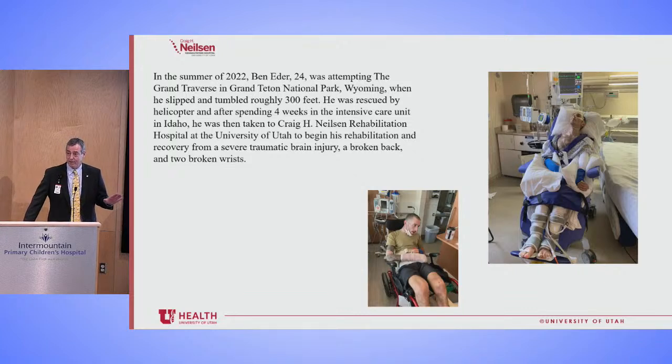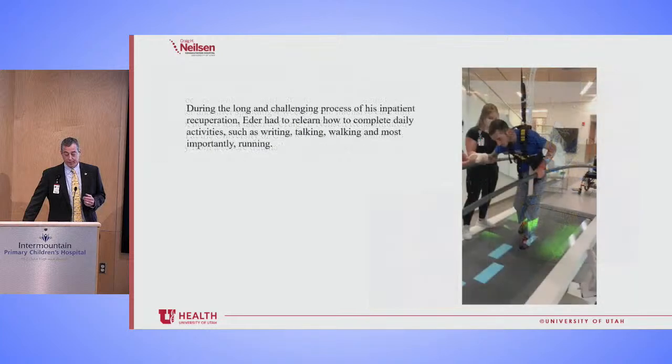And by the way, I'm sharing this because Ben has given approval, so just FYI. So he came to the rehab hospital, and he got to work. And our teams got to work. And we got him on some of our really specialized equipment. This really cool device is a body weight supported treadmill that has augmented reality built into it.